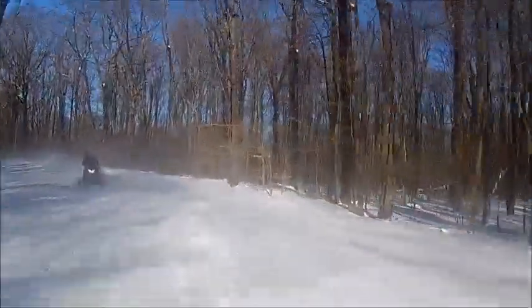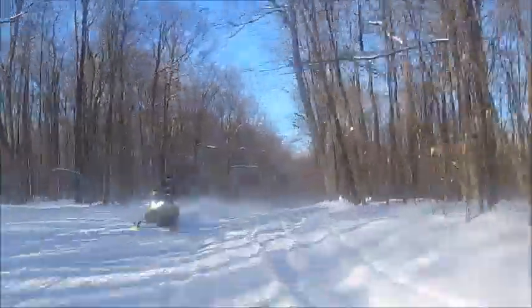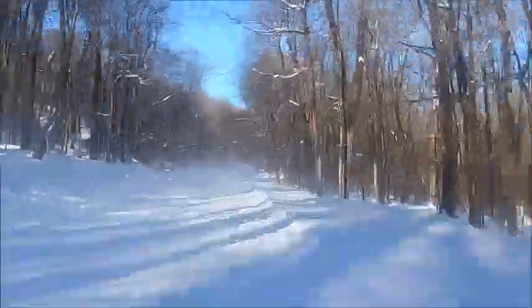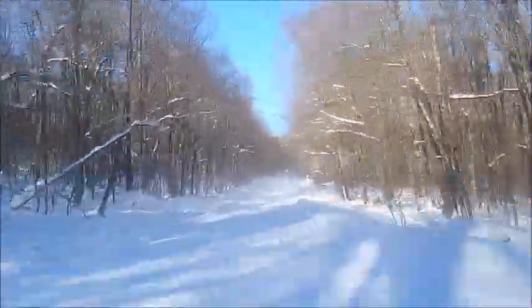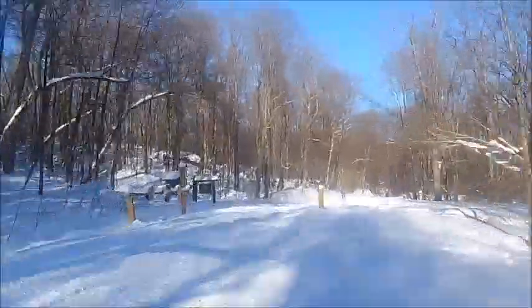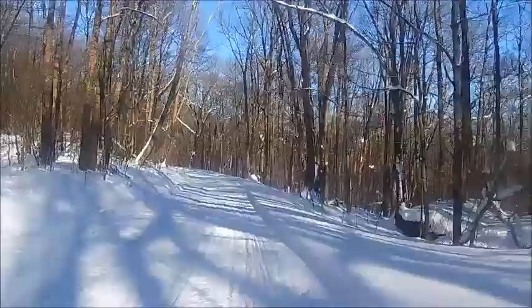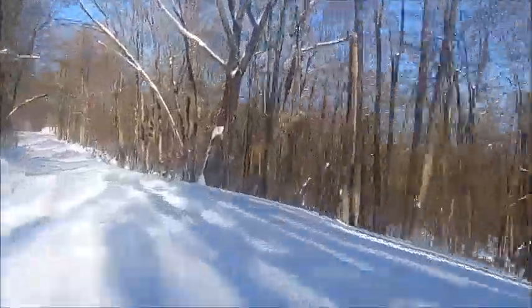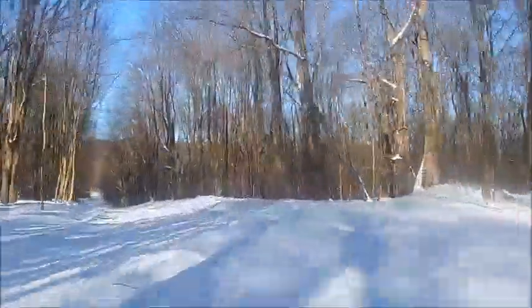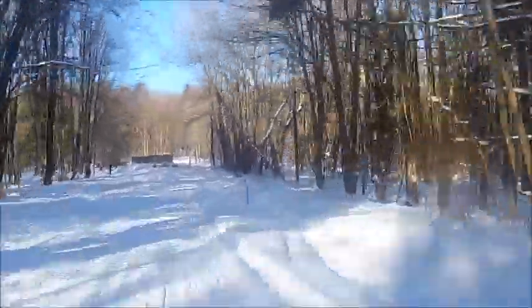Here we got a couple guys going too fast. Look at these guys. Hand signaling that doesn't make any sense. I don't know. I didn't count the sleds. That was what? 6 or 7. That'd be 18, 19, and one cross-country skier. So 19. We'll call it 20. We might have missed one in there.